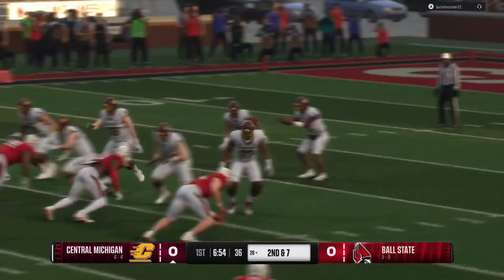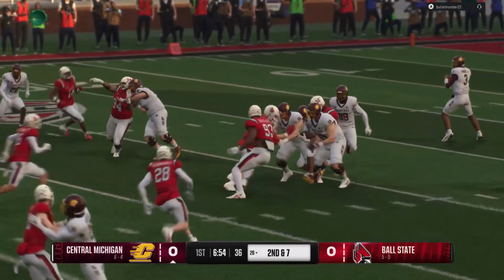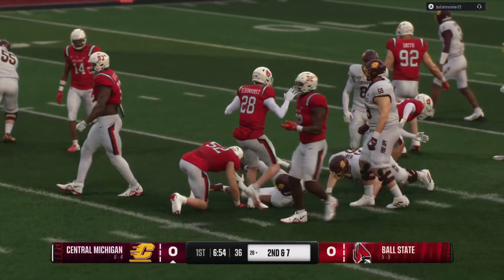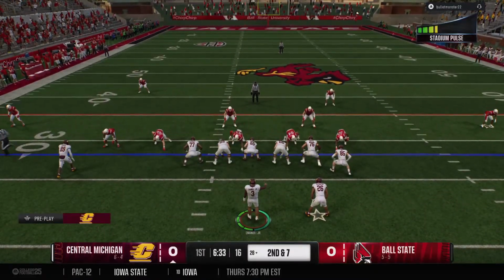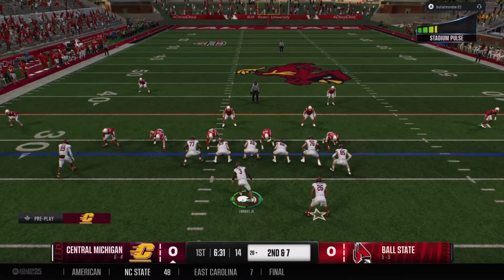You know, runs like this oftentimes are like a boxer in a boxing match. Obviously, it's not a knockout punch, but these are body blows. And as the game goes on, these small gains are going to turn into longer runs.